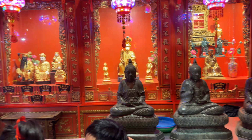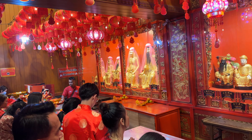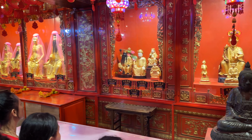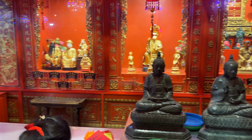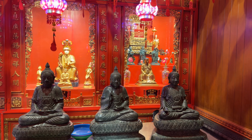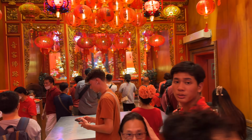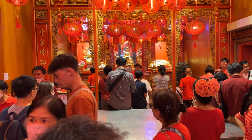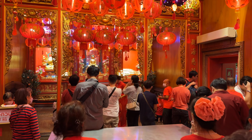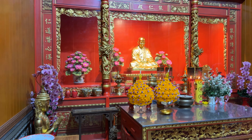So you can see these are all the little deities. And you can see it has little data plates in Thai and Chinese. And then over here they have one of those tablets with all the Chinese writing on it. And you can see another one of the little shrines. Another one up here. This one here is quite popular. And they have little rooms all on the side. You can see this little shrine.